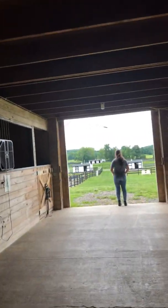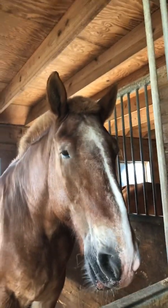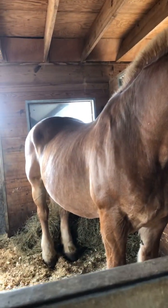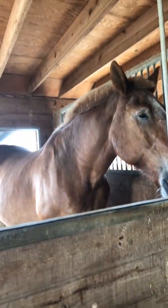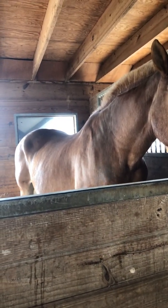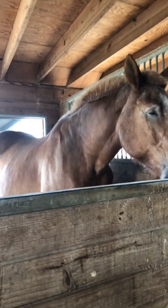This guy, this is Zach. Big Zach, weighs 2,000 pounds. He was weighed at Cornell. This horse breaks everyone's heart. We know very little about him other than the fact that he was seized by police during a cruelty raid a few years ago. He ended up at an SPCA in Western New York, I don't know which one.